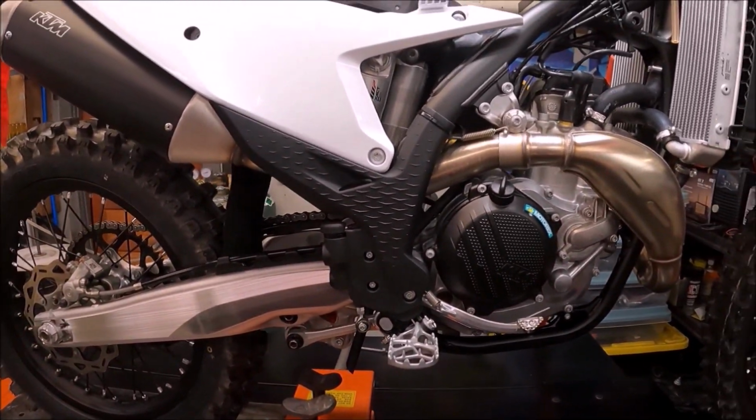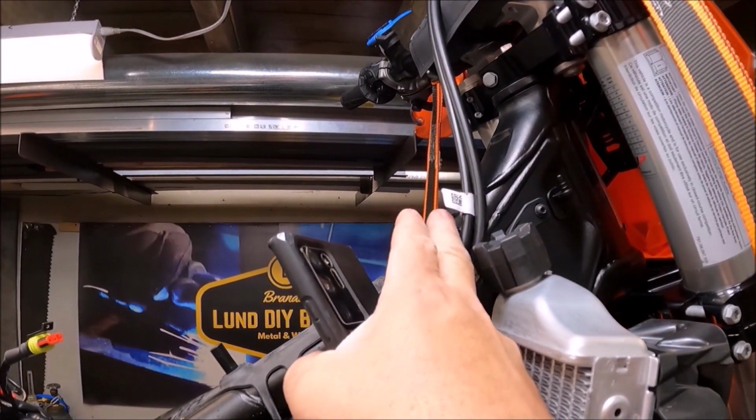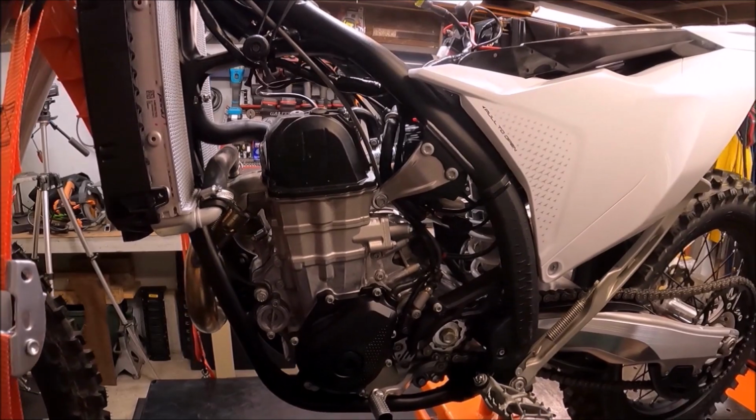And those UPC codes are everywhere. They're attached all over the bike. All kinds of pieces and parts have those. It's got them on the radiators. It's got them on the throttle cables. Pretty amazing, some of the stuff that they've done, the advancements in dirt bikes and how far they've come.